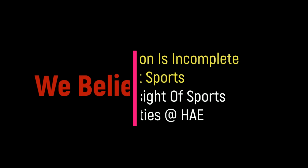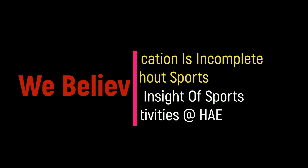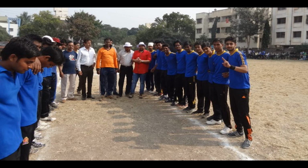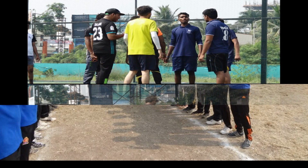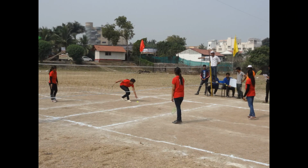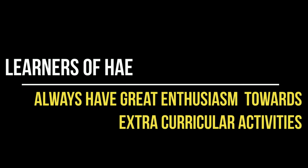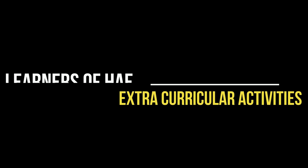Have a look at sports and extracurricular activities. We believe education is incomplete without sports. We are glad to share the sports moments at Hindustan Aerospace and Engineering. We continuously organize competitions in sports activities in the name of Sports Week, in which many games are played and the performers are awarded. Learners of Hindustan Aerospace and Engineering always have great enthusiasm towards extracurricular activities.